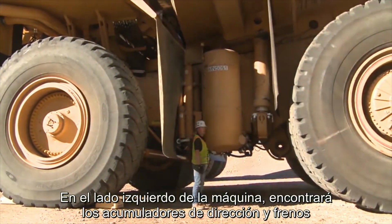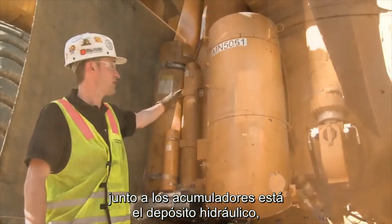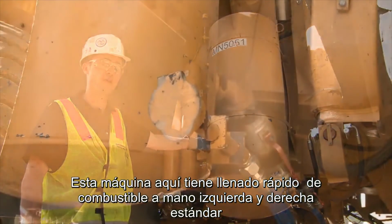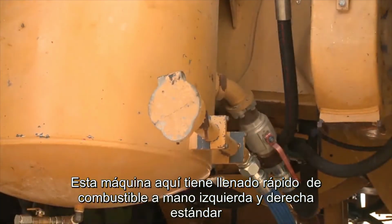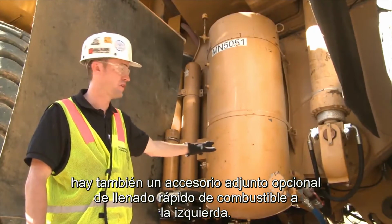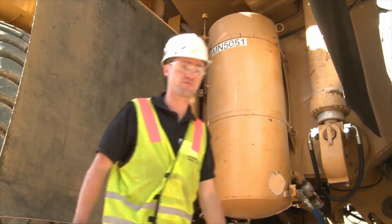On the left-hand side of the machine, you'll find the steering and brake accumulators. Next to the accumulators is the hydraulic tank. This machine here has the left and right-hand side fast fill fuel standard. There's also an optional attachment to take the left-hand side fast fill fuel and route it to the bumper. Next, let's talk about the rear of the truck.